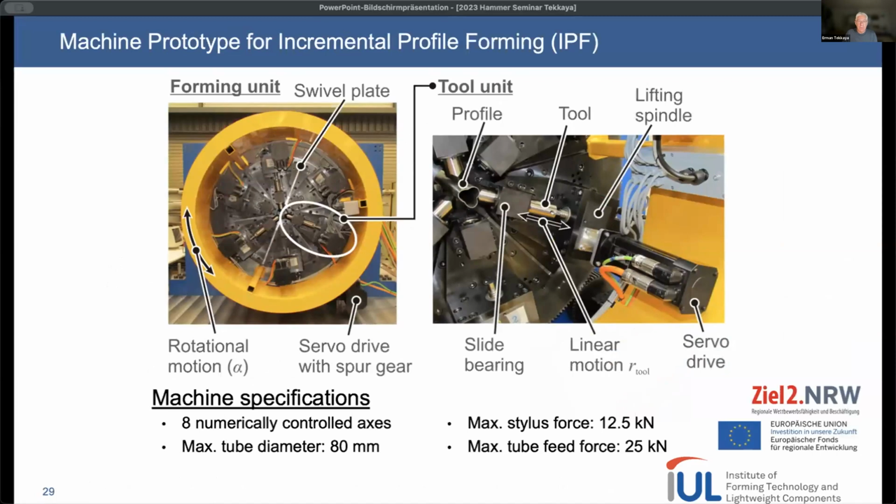We have 6 radial actuators. They are like stylus type tools. And so 6 radial degrees of freedom. Here you see the tools once more. And then we have 1 degree of freedom of the rotation of the tube and 1 degree of freedom of the axial motion. So totally 8 degrees of freedom for this process.